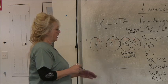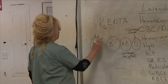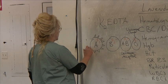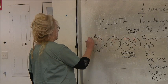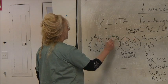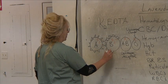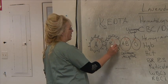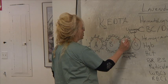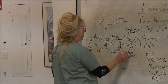And if you take a look at each blood type, let's say for A, A has its own antigens, B, let's do squares. And then, of course, AB, right, has both the triangles and squares. They share compatible antigens.